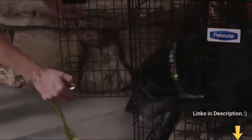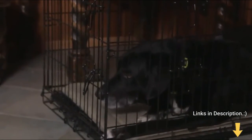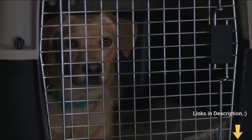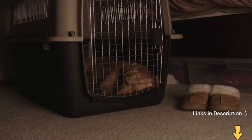Acclimate your dog to the kennel. Repeat this process several times a day, increasing the length of time that your dog is in the kennel and the length of time that you are out of sight. When your dog will stay quietly in the crate for 30 minutes, you can begin leaving him crated when you're gone for short periods of time or letting him sleep in the kennel at night.